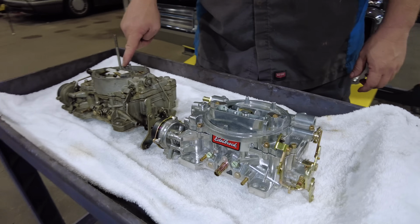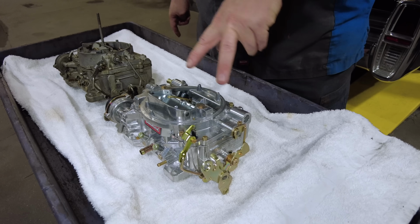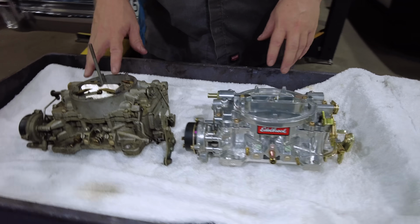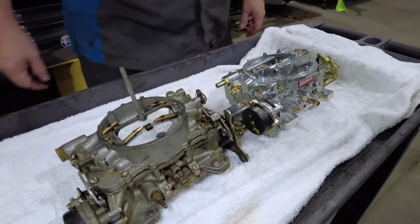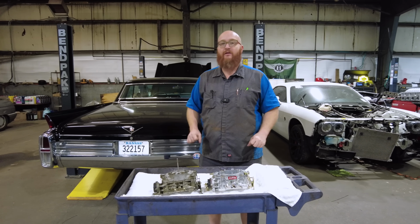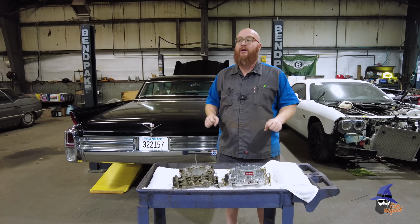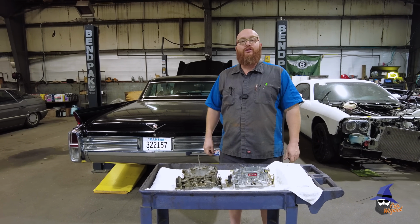This one is like 600 or 650 CFM. This one's 650 CFM. So it will be pretty much identical match to the stock setup. So that'll take care of my ticking noise and my fueling issue. It will idle so much better. Let's go take a look at the air conditioner.